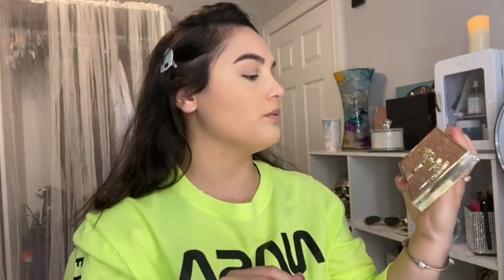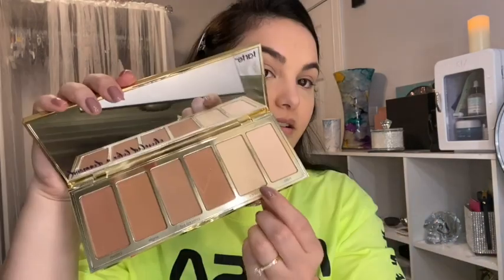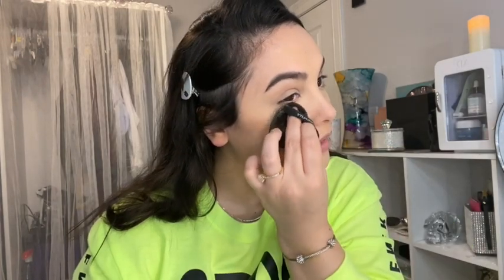But what I like to do is I go in with this Park Avenue Princess Contour and Highlight Palette by Tarte. And I like to use this banana shade. It's called Enhance. I'm going to be using this Tati Beauty. Put it in. I pounce it on the back of my hand. And I'm going to apply that under the eye.